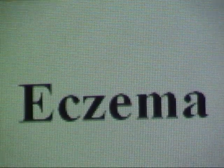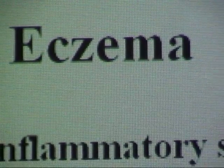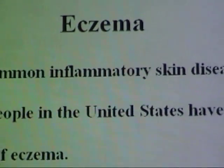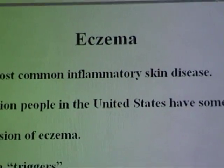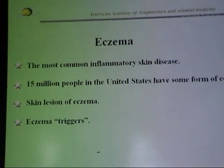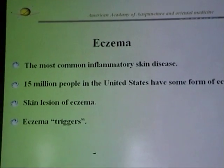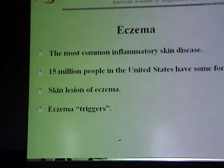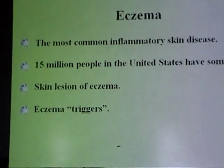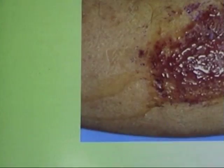Eczema. Eczema is the most common inflammatory skin disease. The National Institutes of Health estimates that 15 million people in the United States have some form of eczema. Eczema is characterized by various types of skin lesions, including erythema, papules, vesicles or blisters, erosion, oozing, scaling, magnification, cracks, and usually itching. So these are some forms of eczema.